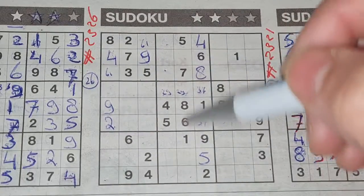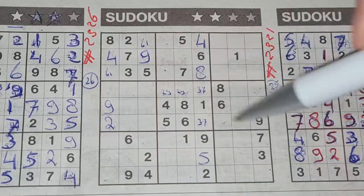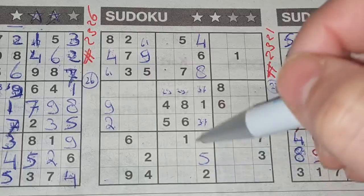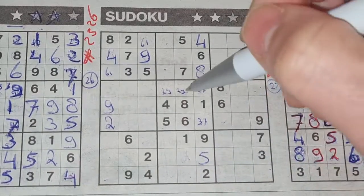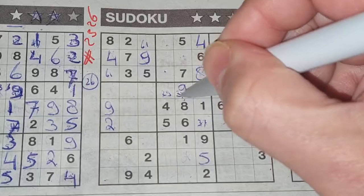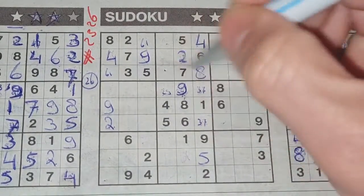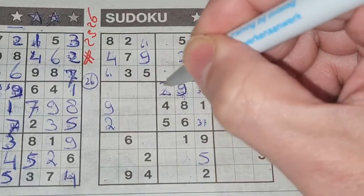In this middle column, we have 1, 2, 3, 4 missing numbers. 2 of those missing numbers are the 2 and the 9. We have a 2 and a 9 in this big square, so no 2 and a 9 in those two boxes. The 2 and 9 goes in those two boxes. We have a 9 here, no 9 there. 9 should be here, and the 2 goes there. 1 box left in this big square. We know those two boxes are 3 and a 7, so this should be a 2.